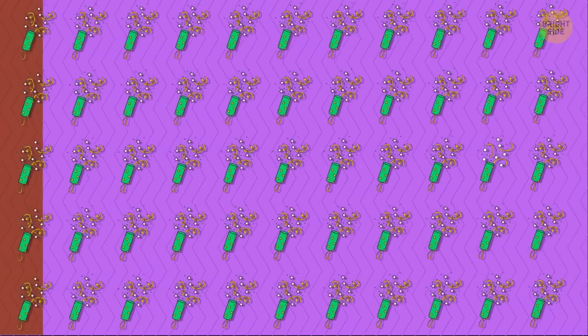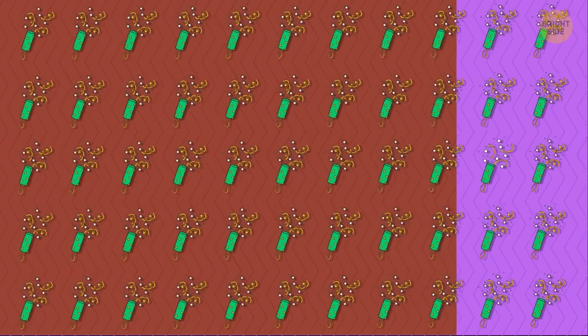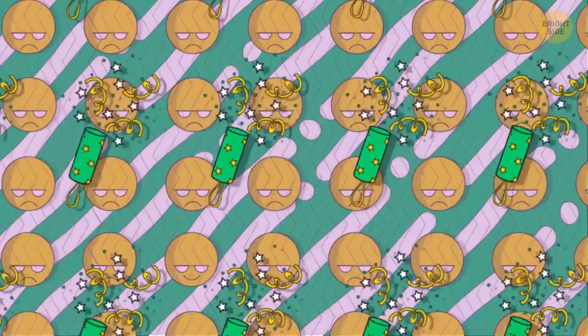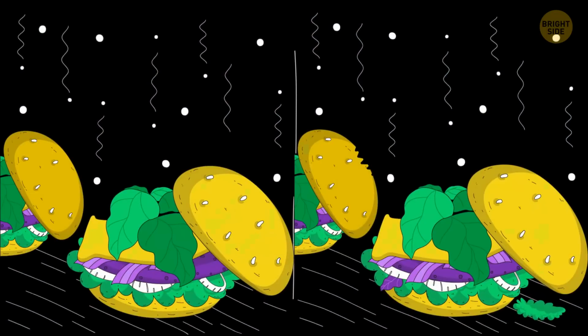Party time! Which of these emojis doesn't belong here? You got it! Too many sad faces in one place. Can you find the one that's not like the others? Fantastic! You deserve a snack. Find 5 differences between these two hamburgers.